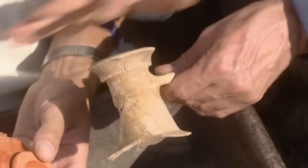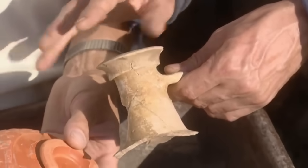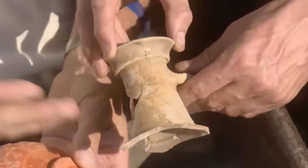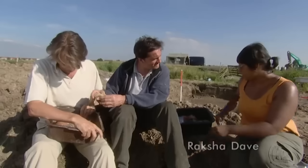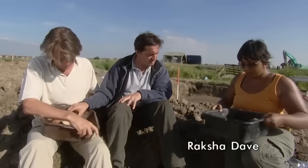This quality of assemblage. I mean, we have a few hundred pieces of pottery, and normally, if you have a native site, you would have expected 30–40% of handmade ware. And there's nothing. Not a single piece. What about the stuff you found, Raksha? Well, I found quite a lot over quite a long date range.